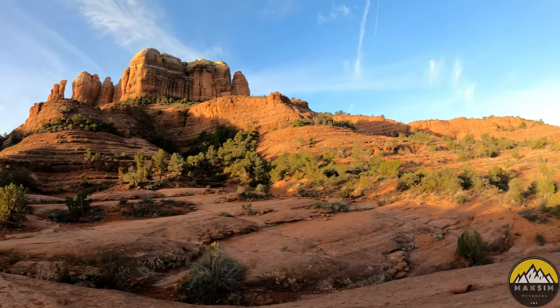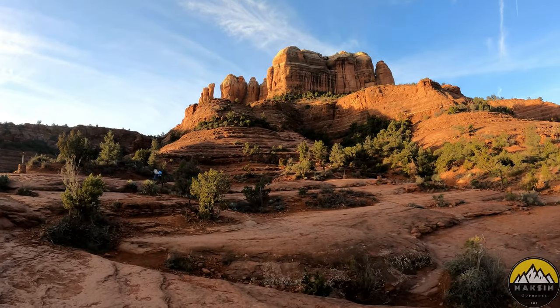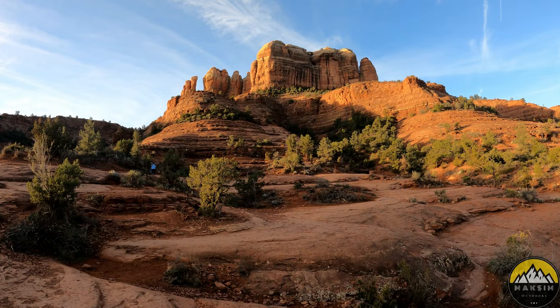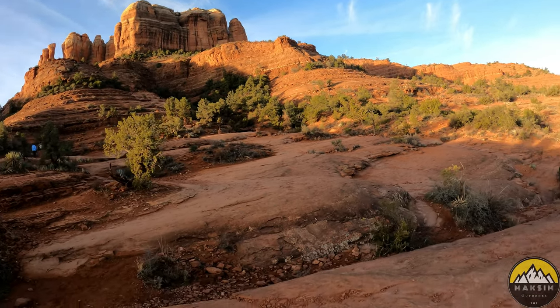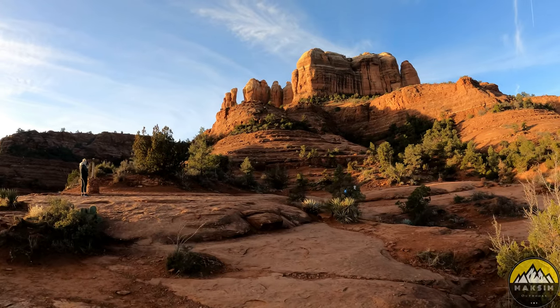This is day two here in Sedona, Arizona, and we're doing probably the most popular trail here in Sedona, Cathedral Rock. Only like 1.2 miles, but supposedly it's one of the nicer trails here in Sedona, so stay tuned. We're gonna be on the top of that in just a couple minutes.